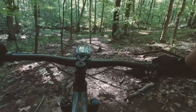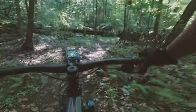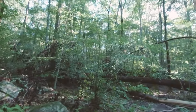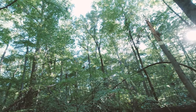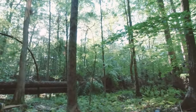So here are some single track. Oh, not good. We got a tree down as I'm making my way towards it. Bummer. So that's gonna have to turn around. No big deal. I actually wanted to check this trail out, but too bad.